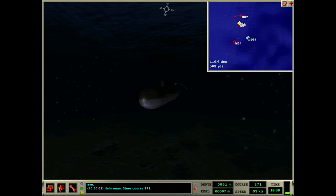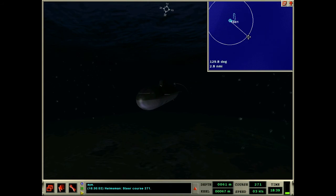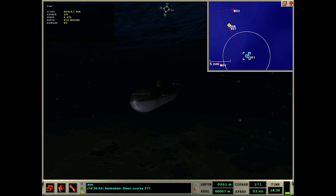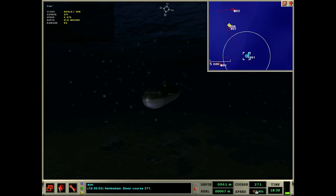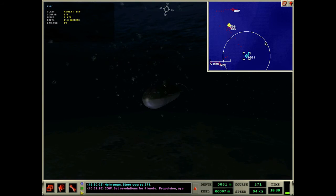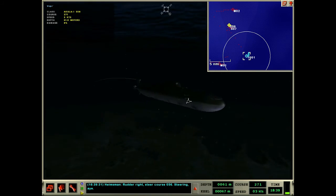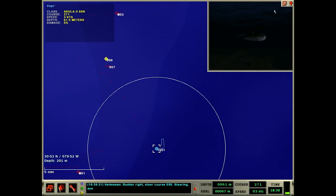A squall range circle would be nice. We don't have to use squalls. We could use standoff torps even. 5.8 for a little safety factor. But let's kick it up to 4. And let's go. Set revolutions for 4 knots. Propulsion. Let's go this way. Rudder right, steer course 056. Excuse me, 056. Oh gosh. Steering. Oi. Disgusting. So we're going to head about northeast.